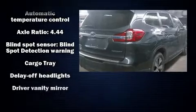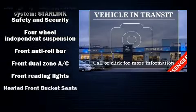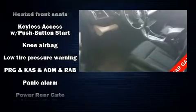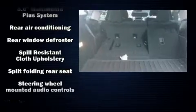Subaru ensures the safety and security of its passengers with equipment such as dual front impact airbags, front and side impact airbags, traction control, a security system, an emergency communication system, and 4-wheel disc brakes with ABS. Brake Assist technology provides extra pressure when applying the brakes.